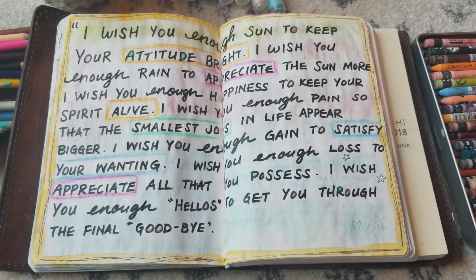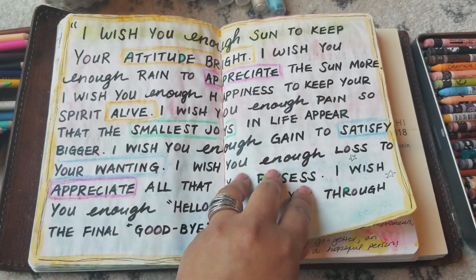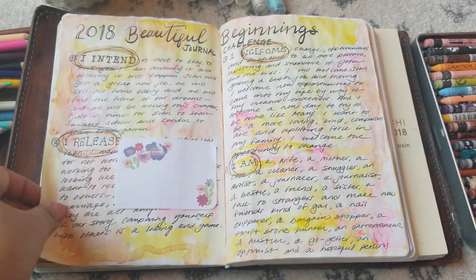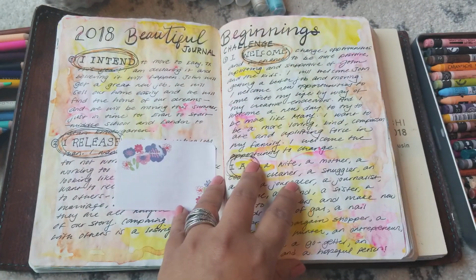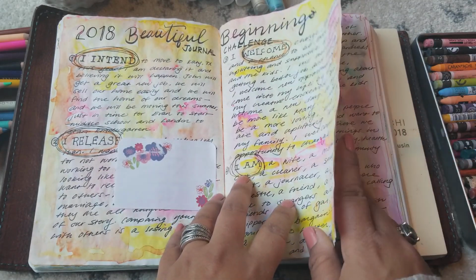I wish you enough sun to keep your attitude bright. I wish you enough rain to appreciate the sun more. I wish you enough happiness to keep your spirit alive. It's really lovely. And then this day I started this journaling challenge by Jen Morris Creative.